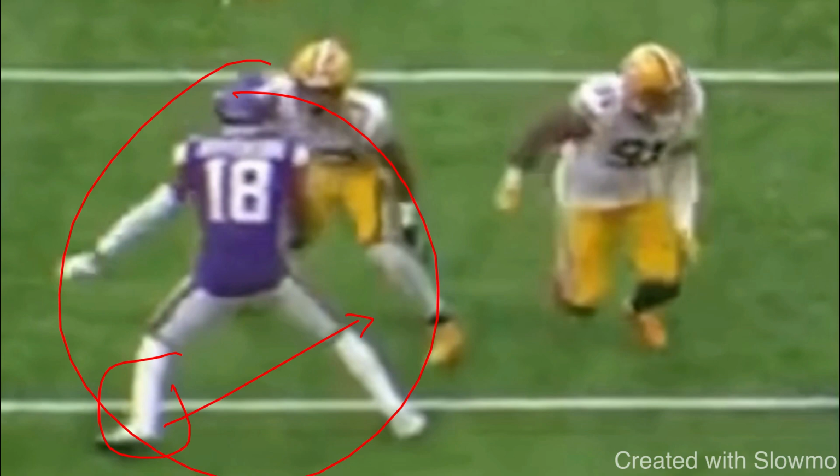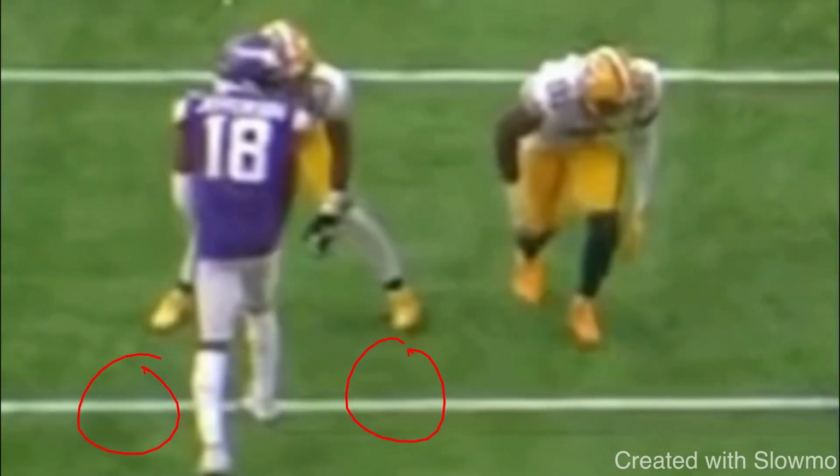When it comes to press releases, it's about being able to react. React to where he goes, go where he's not. Take the free release. Top of the route is where our separation comes, but we have to get to this balance spot. That's textbook right there from Justin Jefferson.